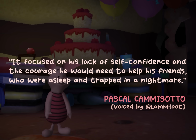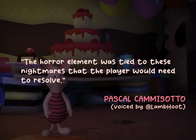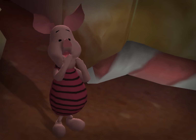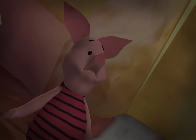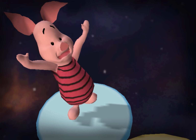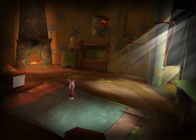It focused on his lack of self-confidence and the courage he would need to help his friends who were asleep and trapped in a nightmare. The horror element was tied to these nightmares that the player would need to resolve. Thanks to the situation the developers found themselves in, and with the blessing of Disney, this Piglet horror title was able to blossom. That of course was only possible with the hard work of the development team too.